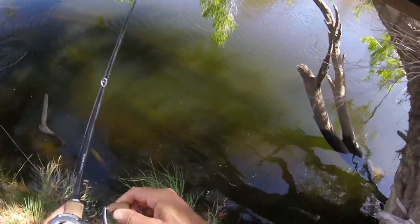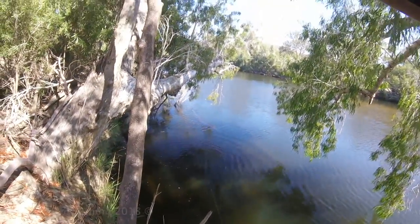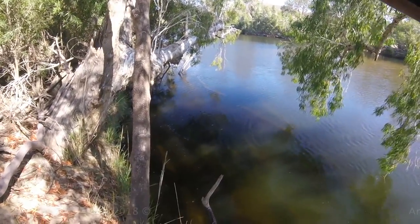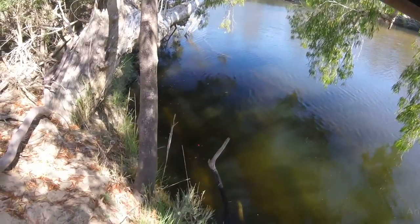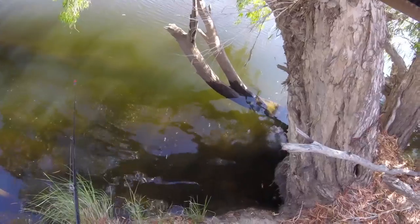Oh, he hit that hard. Oh, he did hit that hard. I can't help but fish. I'm near a river. Whether I'm walking home or whatever, always got to have a fish. And we might just go to the next spot. I'm sure we're not done catching fish yet.